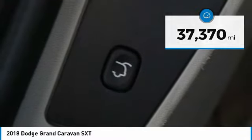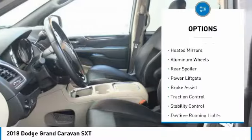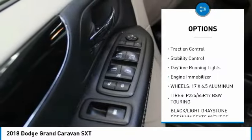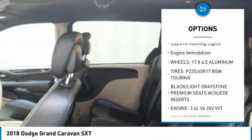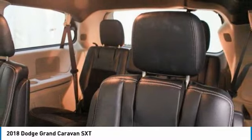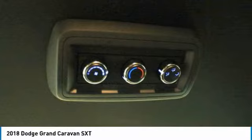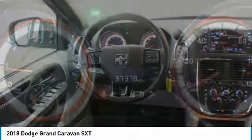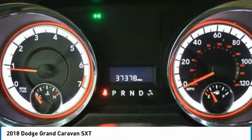Here are some of this vehicle's great options: tire pressure monitor, heated mirrors, aluminum wheels, rear spoiler, power liftgate, brake assist, traction control, stability control, daytime running lights, engine immobilizer. This beauty will even make your house keys jealous. Drive it today.